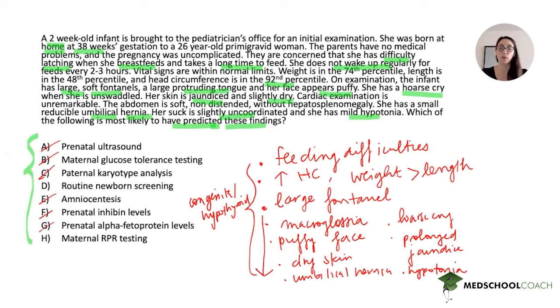And then finally, maternal RPR testing. If you were thinking that potentially this sounded like a congenital infection because of the jaundice and some of the other features, you weren't sure exactly what this corresponded to, and you were maybe thinking congenital infection, this could have been a red herring here. This would pick up on whether the mother had syphilis, and so if we were concerned about congenital syphilis, but that presentation is not at all consistent with this constellation of symptoms. And so if you don't remember the presentation for congenital syphilis, also really important to be able to pick up on that, but it's very different from the presentation here. So that one was wrong. So that leaves us with routine newborn screening, which is the correct answer.